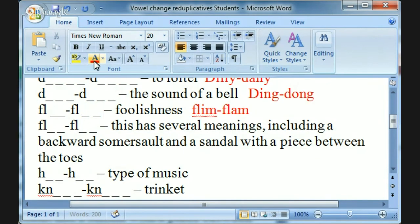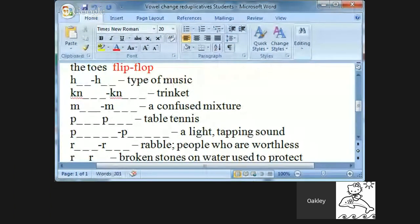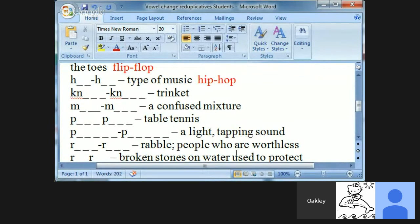Okay, the next one, backward somersault, a sandal with a piece between the toes. All right, Heidi already got this one. That is a flip-flop. Flip-flops. Okay. The only one left, Heidi. What? A hip hop. Gotta be hip hop, of course. Hip hop music. All right. Liking your style of funky hip hop.